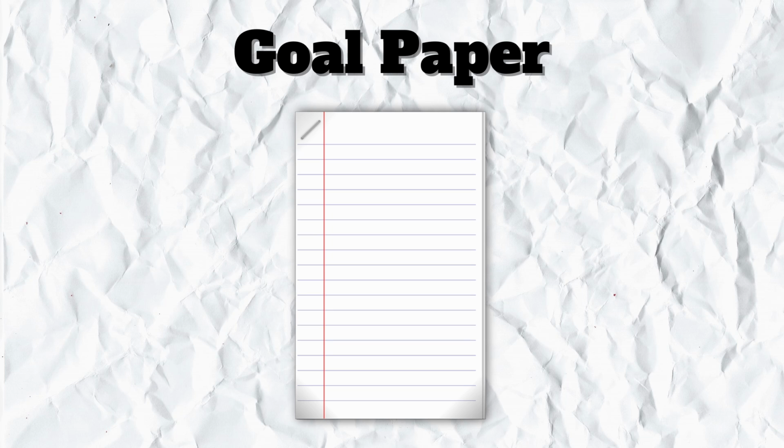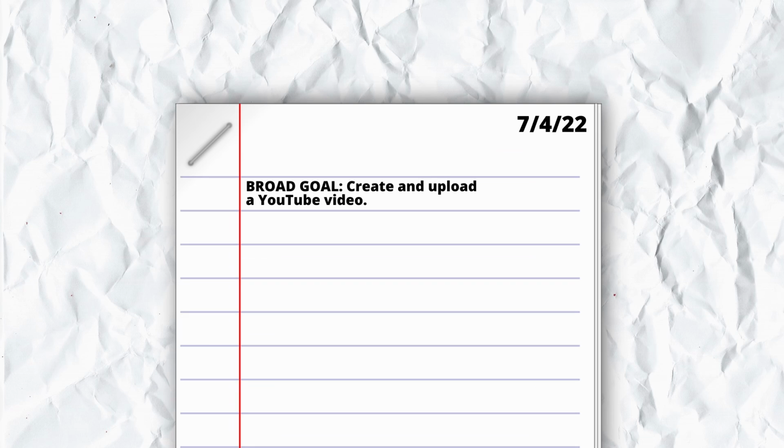The productivity hack is called the goal paper and it works like this. Before starting any working session, you have to grab a piece of paper and a pen and place them on your desk. It's important that you use pen and paper because you need to be able to see the goal paper at all times. On the upper part of the paper, write down the date. Then, write down broad goal and determine what you need to accomplish during your work session.